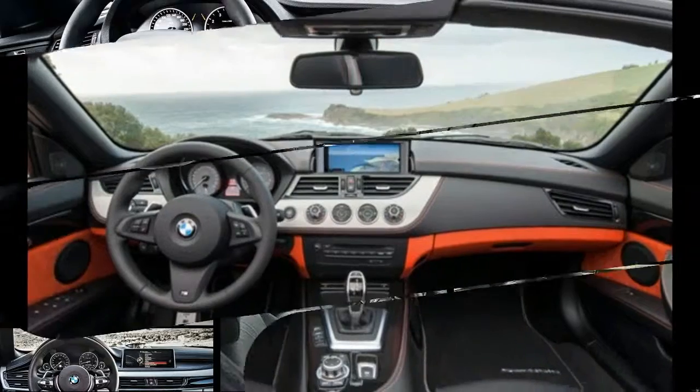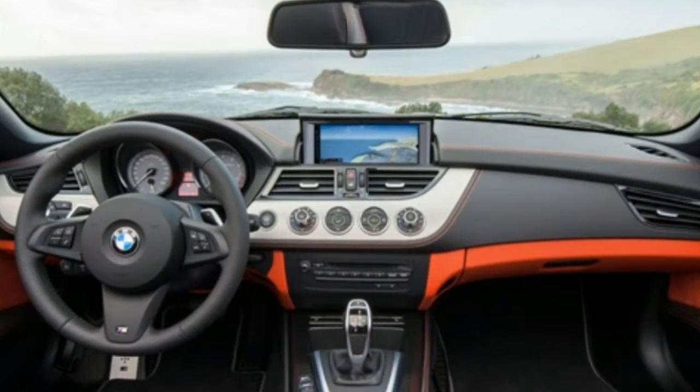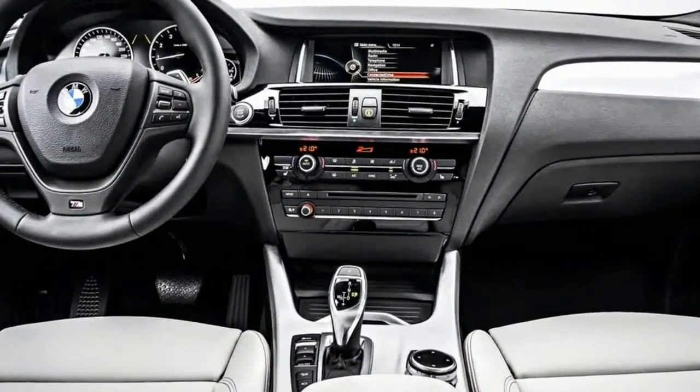Overall, there are more options available on this X4 than on the previous model. These include a panoramic glass roof, as well as 3-zone climate control, and heated and cooled seats.